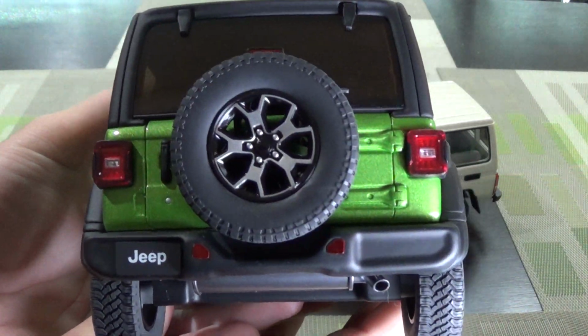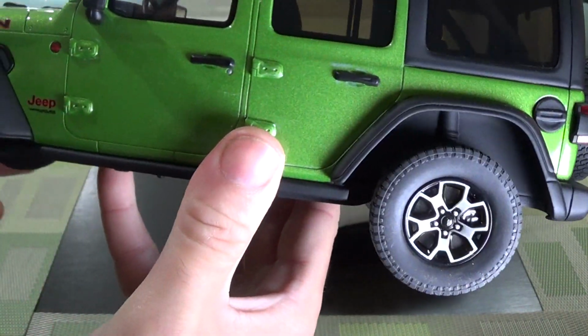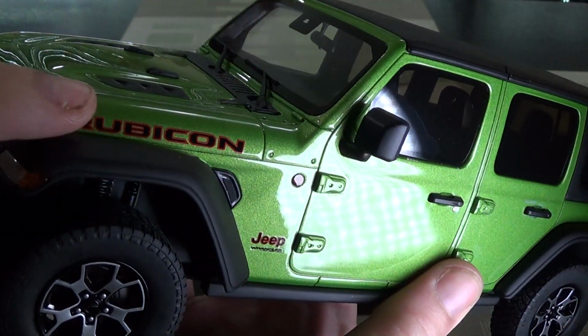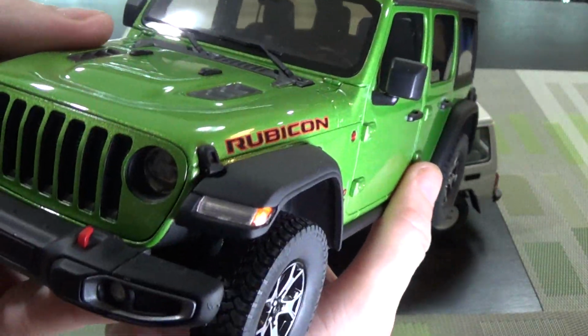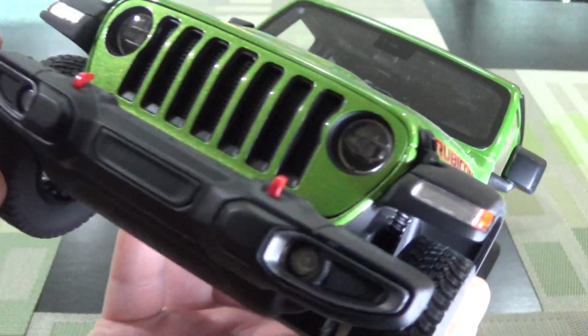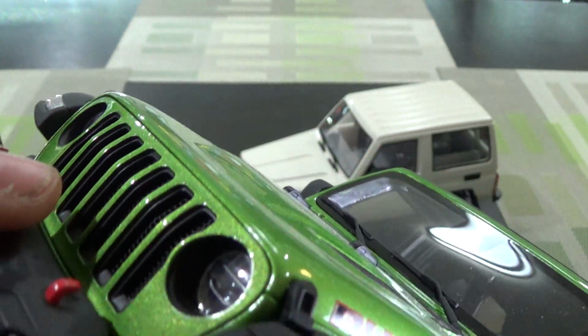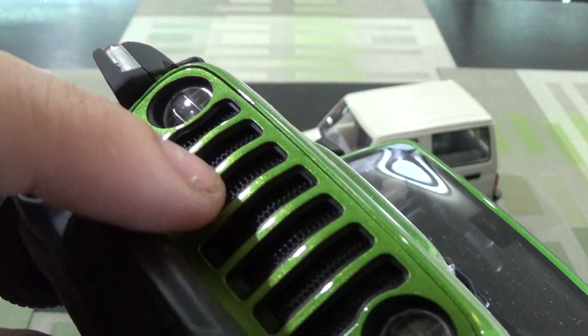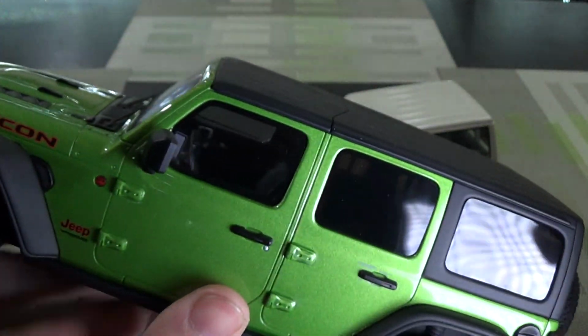This is again GT Spirit, sealed resin. Interesting, they made the wheels a little different than the Gladiator because it's a different trim line. This is a Rubicon, but I appreciated that they didn't just reuse the same wheels. Detail's pretty good. It's a relatively meshed, semi-open front grille. Always appreciated. Paint is nice.